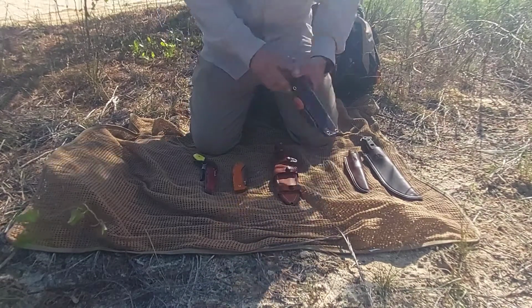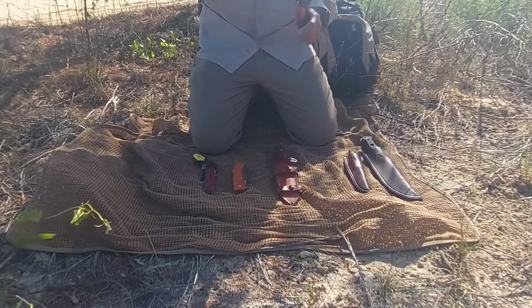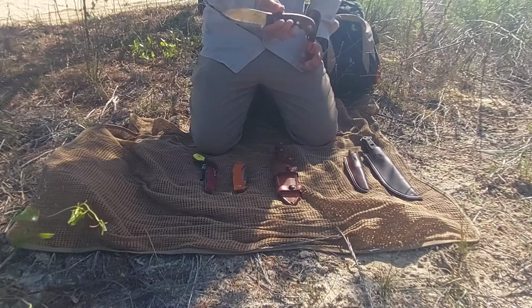Anyway, so the next one is the LT Wright. This is the Woodsman Pro 2.0.